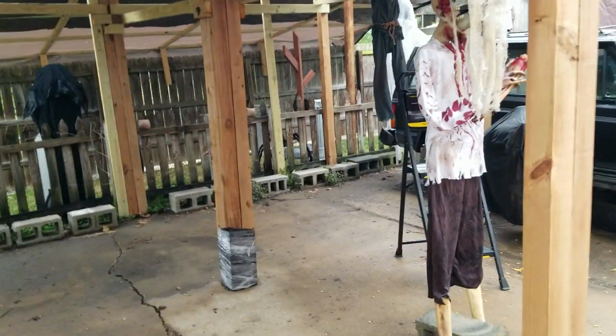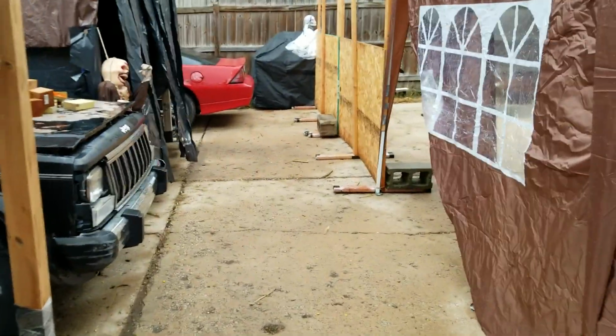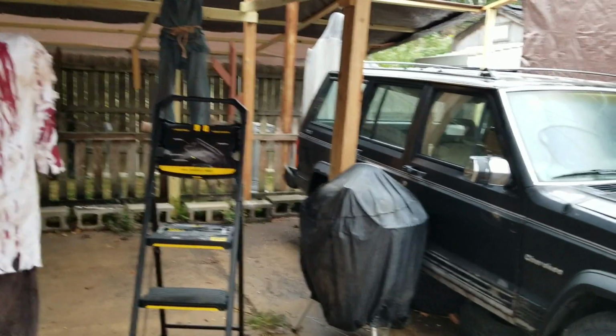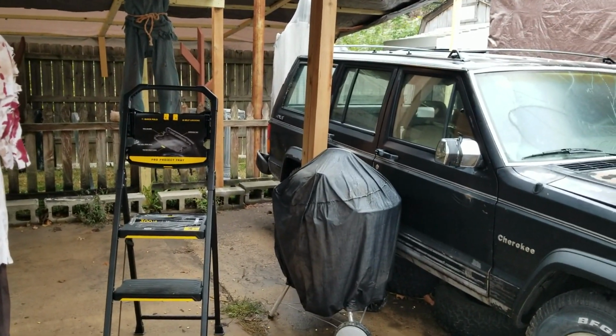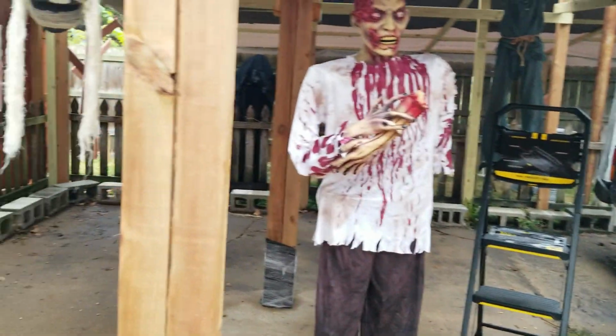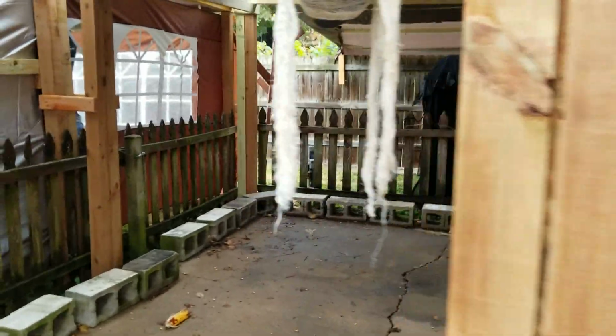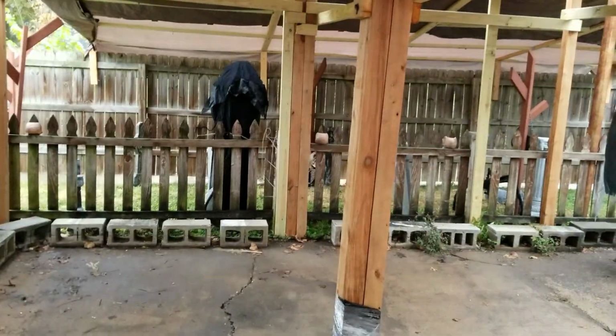This will be my zombie area over here, and they would come through here. So basically I'll have a few more animatronics set up in here. I don't put them out until the day of, basically because of the rain, the weather. I had some bad luck with that. Even covering with bags, the moisture just gets inside the circuits. They just don't run as cleanly as I'd like.